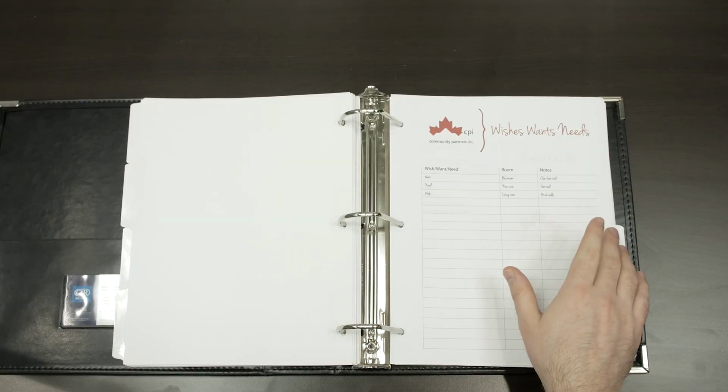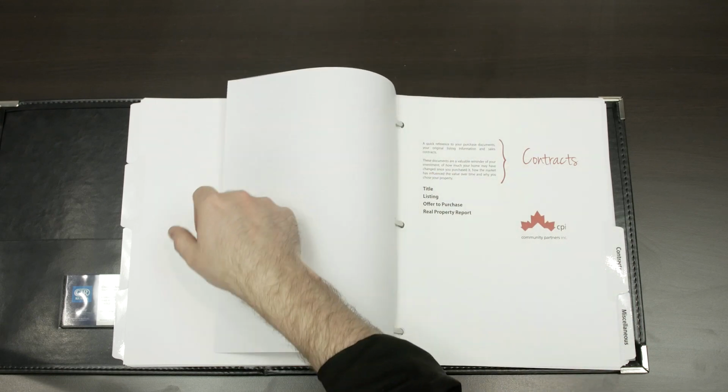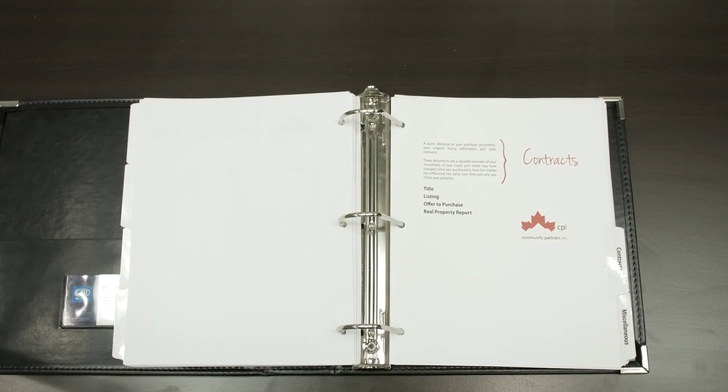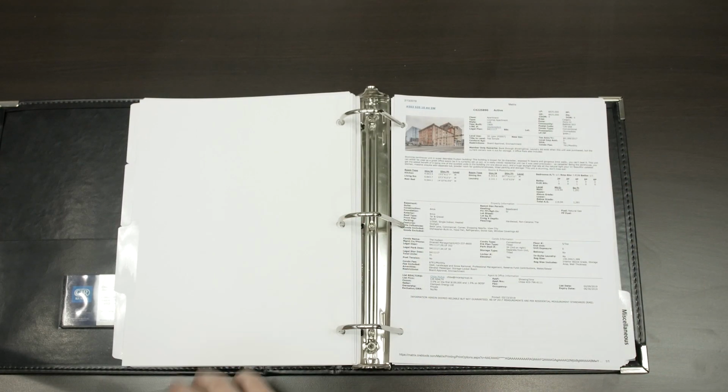And then the other two sections, contracts and miscellaneous, are just filing sections. This contract section is if you sold them the property, you can put all the documents in there from the sale of the property. People really like to see their old MLS listings. So I would always print off the old MLS listing and bring it with me. I don't know why people like to see that, but they really do.